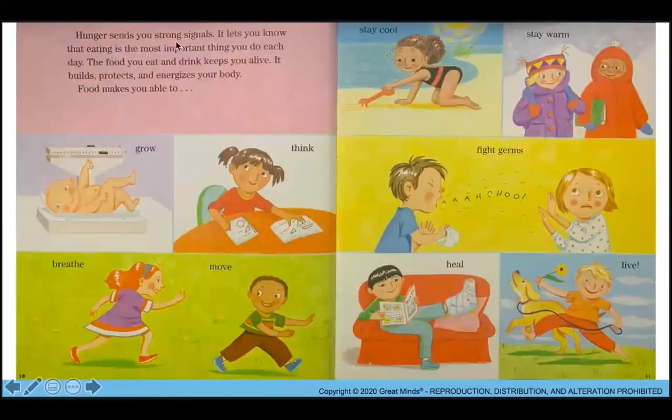Hunger sends you strong signals. It lets you know that eating is the most important thing you do each day. The food you eat and drink keeps you alive. It builds, protects, and energizes your body. Food makes you able to grow, think, breathe, move, stay cool, stay warm, fight germs, achoo, heal, and live.